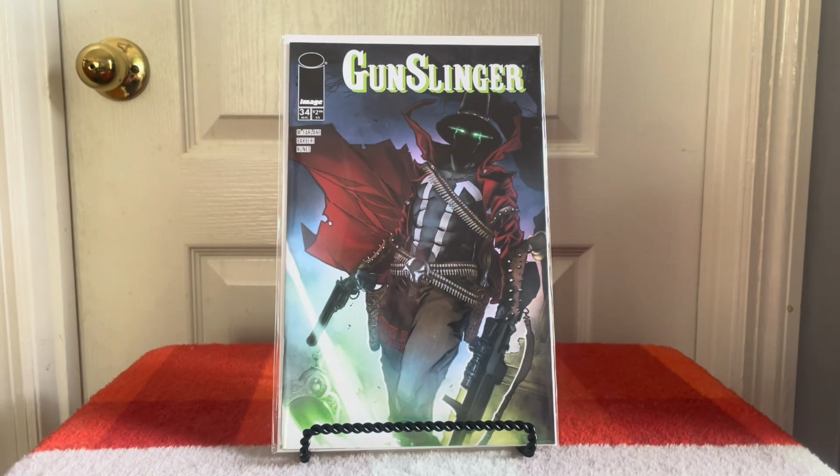Next book up is Gunslinger Spawn number 34. And you can see the $2.99 price point for all the Spawn books. I've enjoyed these. They definitely don't have a lot of forward momentum. It's a very slow burn on the story, but the art's been very good. The characterization is good of the characters, their motivations, what makes them tick. The action in it and the art really sell these Spawn titles, and this book is no exception.